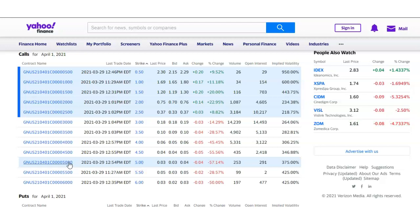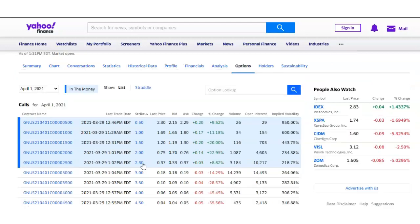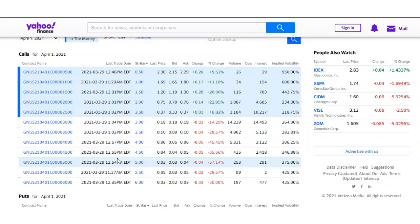What this basically means is that as long as GNUS Brands stock doesn't finish over $5 by April 1st, I get to keep the premium, which is around $50, and then Fidelity takes a percentage fee based on the options contract. So I ended up pocketing about $47 to $48, but that's just with 1,000 shares. Let's say some of you guys out there have a big position, let's say 10,000 shares. If you simply sell call options on your stock, that would have generated around $500 in premiums, and then you would have pocketed around $470.